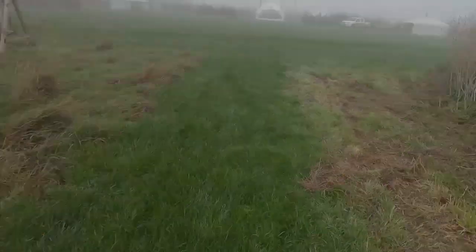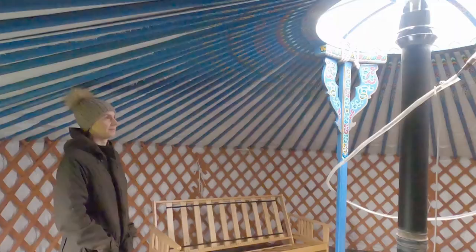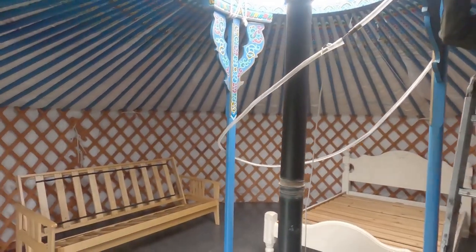Oh no, he's gone to the wrong yurt. He's taken the blue yurt, not the green yurt. Quick, I better go and tell him. So this is Rachel and Phil. Phil's already on it, taking the lights down. We've started getting the outside done.